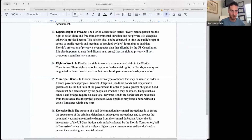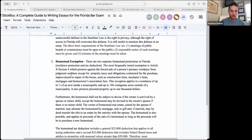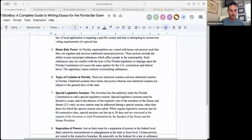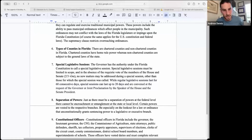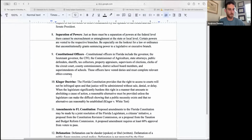All right, now we'll go into some other ones, but right here, these are the main ones for Florida. You should be very clear on the main ones: Sunshine Law, homestead exemption, enacting law in Florida, types of law in Florida, home rule power, types of counties in Florida, special legislative session, separation of powers. Those are some of the big ones, big ticket items, we'll call it.